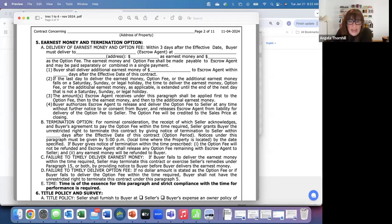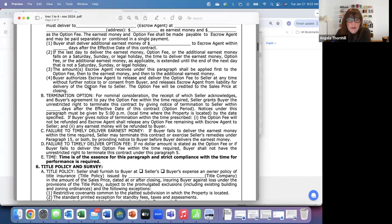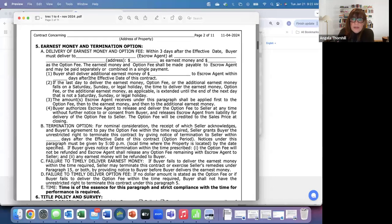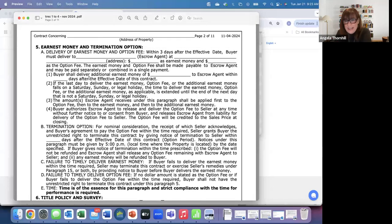The buyer can either do that together in one transaction or as 2 separate transactions. This paragraph, you'll see down here on E, in big bold letters, time is of the essence for this paragraph, and strict compliance with the time for performance is required. So this means that when they say 3 days, it's a hard 3 days.